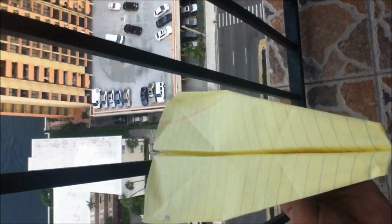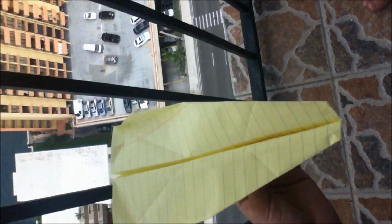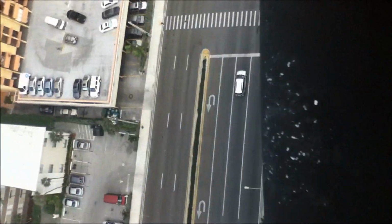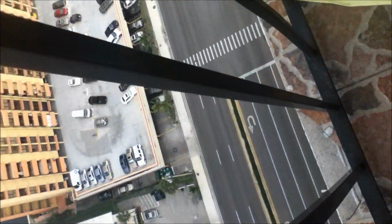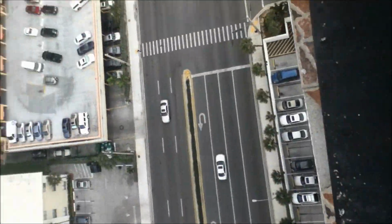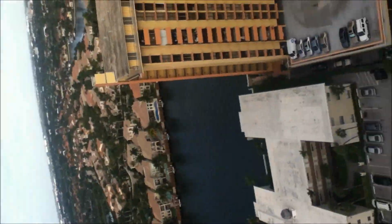Okay, so this is the Wind Devil by John Collins, the Paper Airplane Guy from paperairplaneguy.com. And we are about to throw it off the 26th floor of our building in Florida and see what happens. Here's the plane, and there's where we're gonna throw.